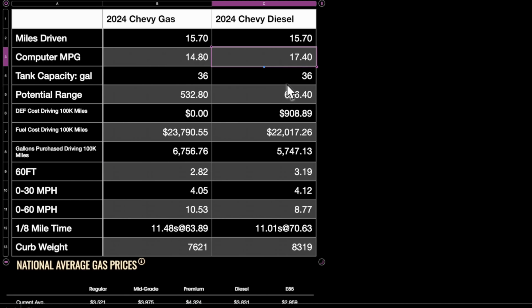As you would expect, the diesel got better, and both trucks have the same tank capacity. You have a better potential range for the diesel. Unless you go in regen, it could potentially hurt you significantly. But when you think about the DEF cost, if you drove 100,000 miles, right? And let's just say you average 450 miles per gallon on your DEF tank, because that's about what you can get. You can probably get a lot more than that, but I just round it down just for the sake of argument, because the wintertime, all these things can change that variable.